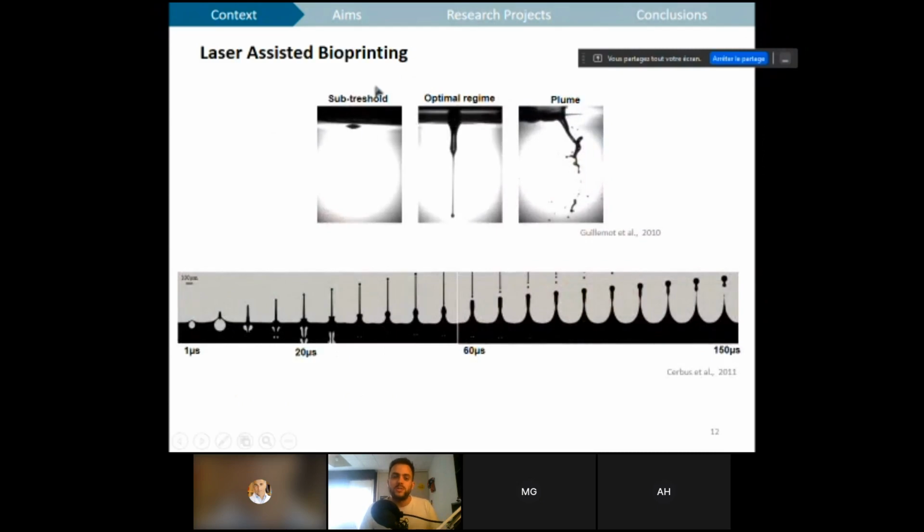So we are looking to get this kind of droplet ejection. If you are using a laser without enough energy or with a bio-ink that will be too thick, that will be too viscous, then it won't be possible to generate a droplet. Or in the opposite, if you are using too much energy, if you are using a bio-ink that is too thin or too liquid, then you will have a very messy printing.